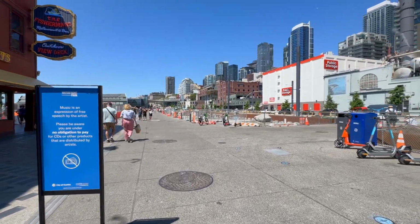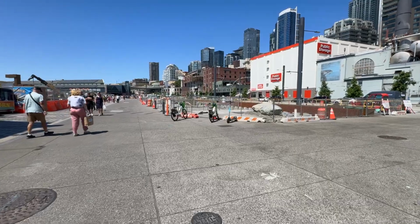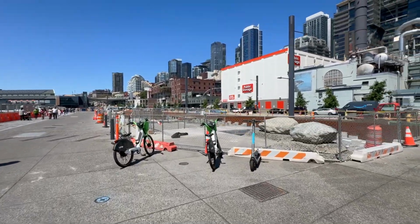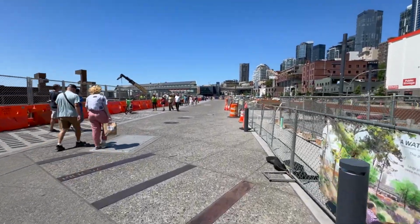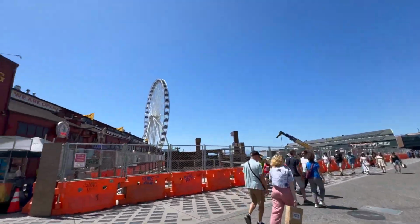Continue on down. You see right here, there's still construction. So like Bob said, this whole deal isn't going to be done until March or April. So plenty of work to do. And again, the cool thing is all of the wide sidewalks now that exist for us to walk. It's a better shot of the Great Wheel.